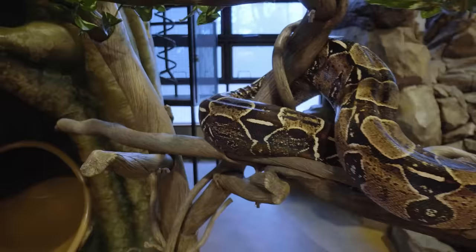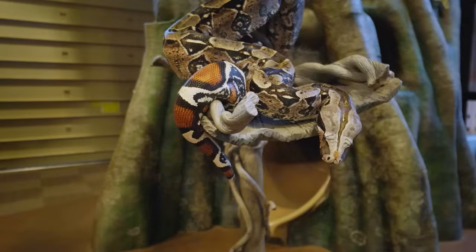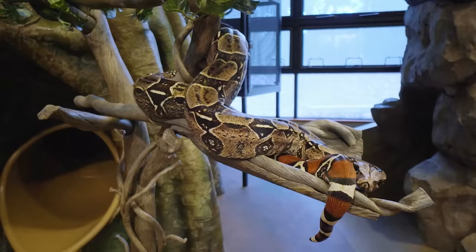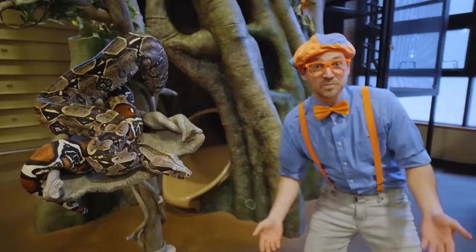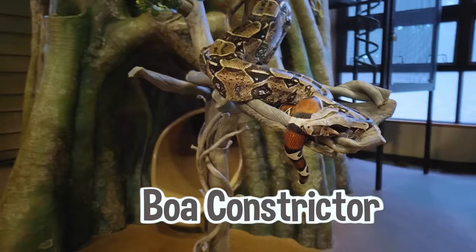Check it out. This is a Nahi. Yeah, she is so pretty. Do you see her tongue poking out? Yeah, she pushes her tongue out of her mouth every now and then to smell. Isn't that crazy? We use our nose to smell, but she uses her tongue to smell. And she is a red tail boa constrictor.